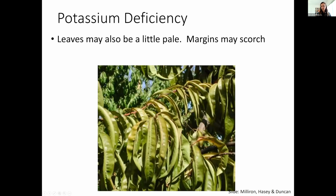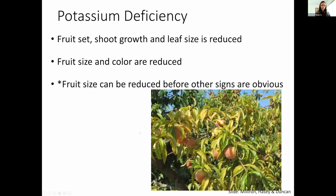When things get worse, you might have some yellowing in addition to that curling. You might have some burn on the edges, like dead tissue. You'll see fruit set decreased, shoot growth decreased, leaf size decreased, and fruit size and color reduced. And that reduction in fruit set and fruit size may manifest before you see very bad leaf symptoms. So before you even have a visual trigger of what's going on, it could be decreasing your yields.